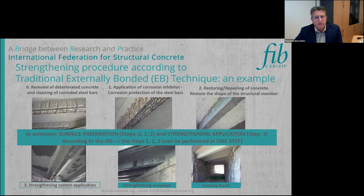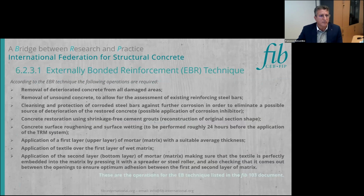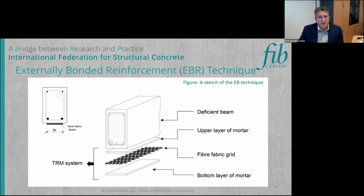In summary, surface preparation in steps 0, 1, and 2, and strengthening application, step 3. According to the IRS technique, steps 1, 2, and 3 can be performed in 1 step. These are the operations for the EB technique listed in the FIB document. This figure is a sketch of the EB technique.